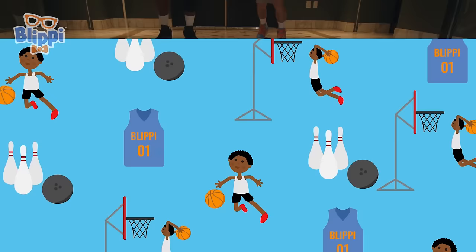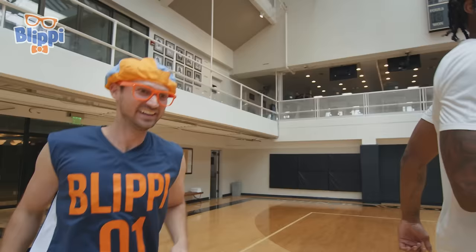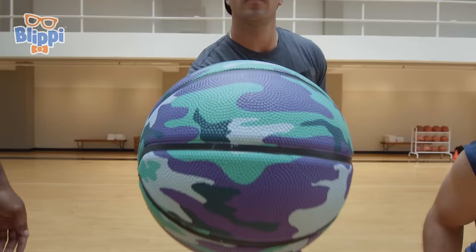And here they come at 6 feet 10 inches, Andre Drummond. And at 5 feet 10 inches, Blippi. Let's play ball.